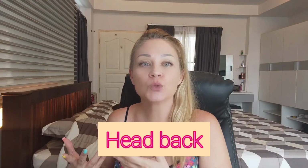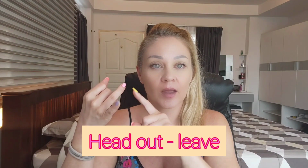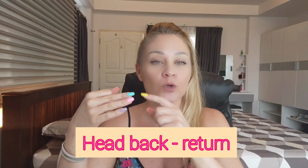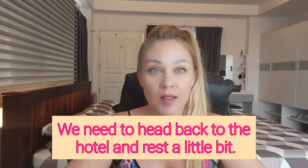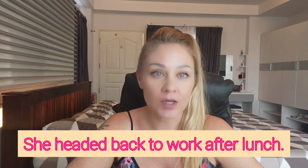Head back to somewhere. So we've had head out, which is to leave, head to a place, and now we're heading back, which is to return. We need to head back to the hotel and rest a little bit before dinner. We need to return to the hotel. She headed back to work after lunch.